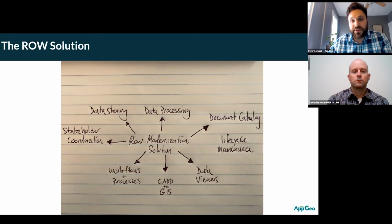solution, the solution that we did for VTrans and for Colorado. So our right-of-way solution is really just a set of activities that leads to a comprehensive data system. Now, right-of-way modernization is going to be a collection of approaches, starting with stakeholder coordination that leads to data processing, lifecycle maintenance, that when you follow them in step and you pull them all together, will deliver you your right-of-way data. Now, AppGeo, we typically bring in a couple of our own tools, but typically we'll incorporate your tools that your organization use so that at the end, you'll be able to go through the process, it will be sustainable, and it will be a repeatable process as well.